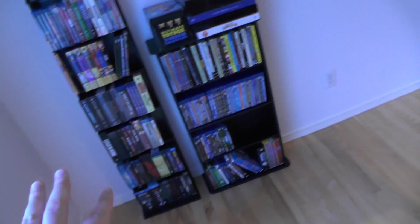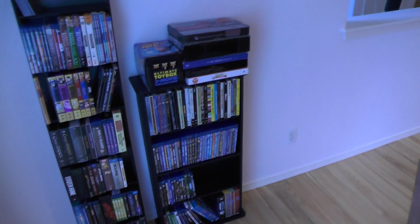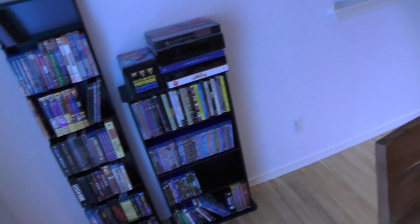So I recommend if you go to Best Buy and you're looking at their storage things, get the shorter one like this. It's much better. The tall one is a piece of crap. But this is the rest of my movies. So what you saw in the other room, the front hallway, is my whole movie collection right now. The rest I gave away when I moved out of Connecticut.